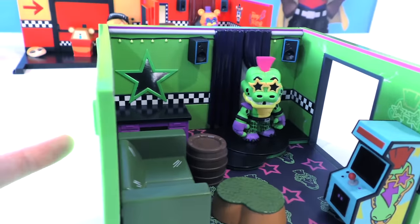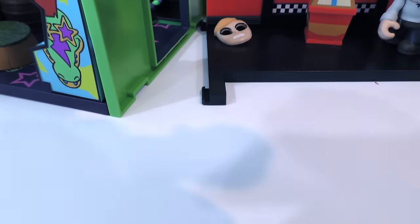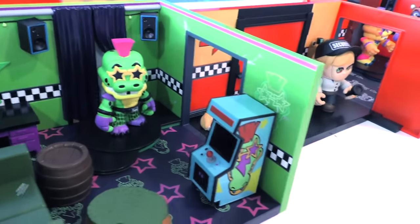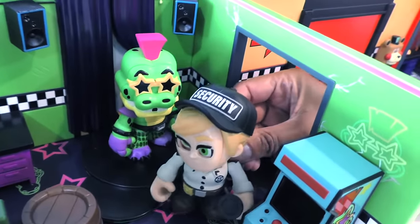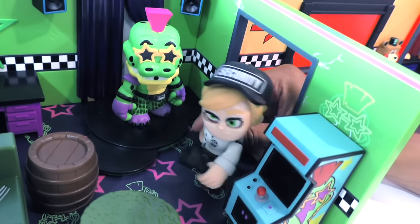Wait, does this connect? This is gonna connect to the other side of Vanessa's hallway, I bet. I think these things just connect like this, on the hooks on the bottom. Oh, nice! Now Vanessa can come through that side too. Oh, here she comes. Hey, Monty. I like the way you did your dressing room. Except, you need to move this arcade out of the way.